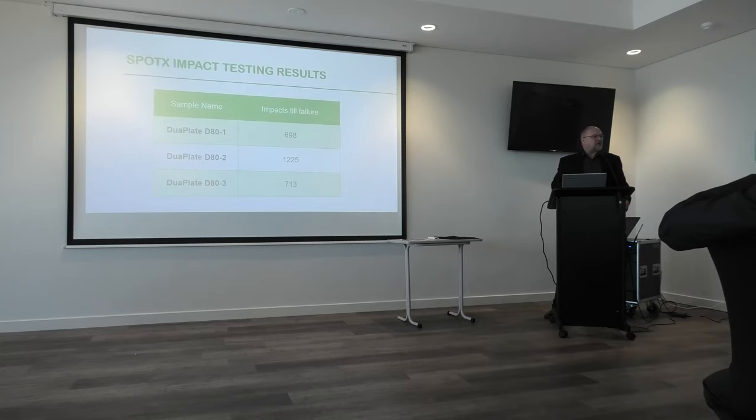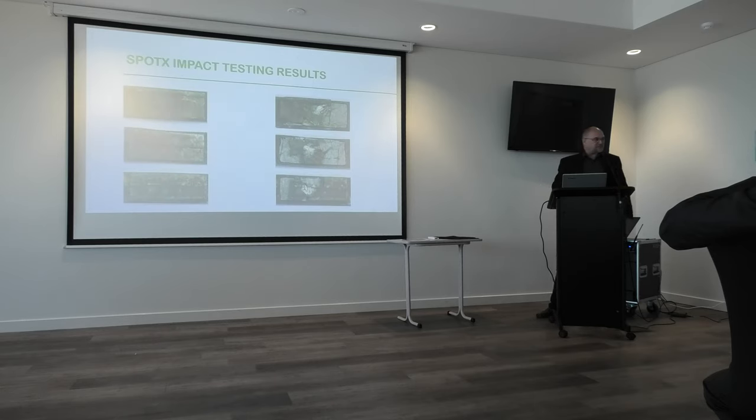We tried a number of samples, so there was a dual plate sample, there were our Spotx samples, and another complex carbide wash. These are the number of impacts to failure. Watch these numbers: 698, 12, 25, 7, 13. This is the result. On the left you've got before, on the right you have after failure.